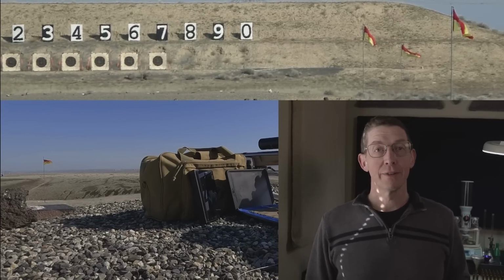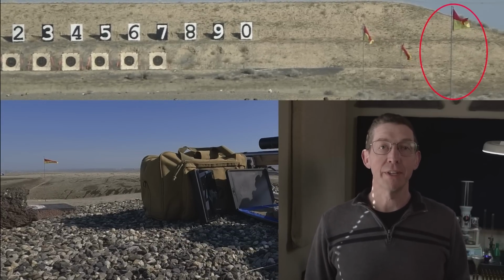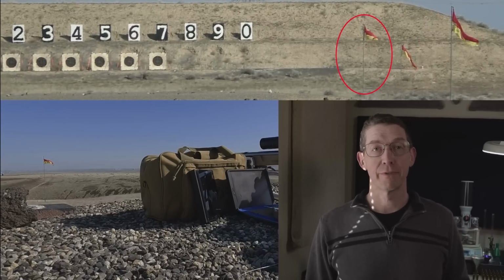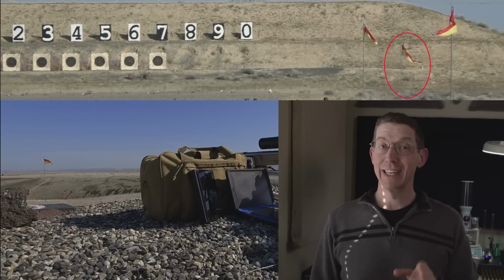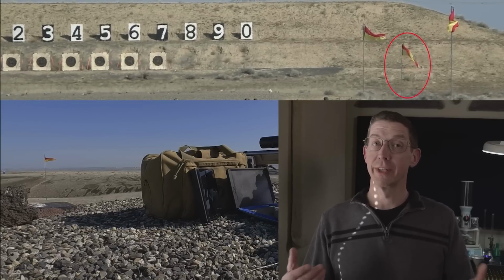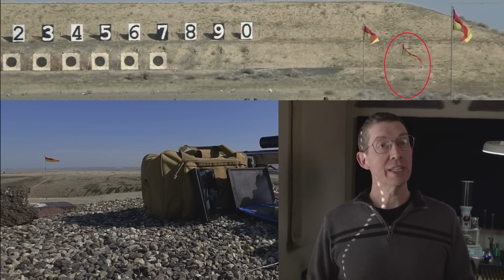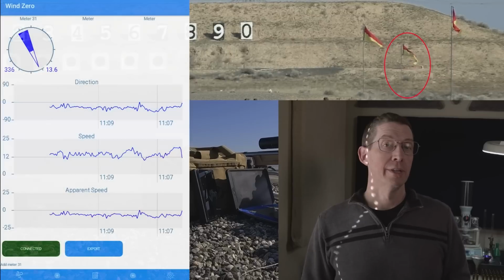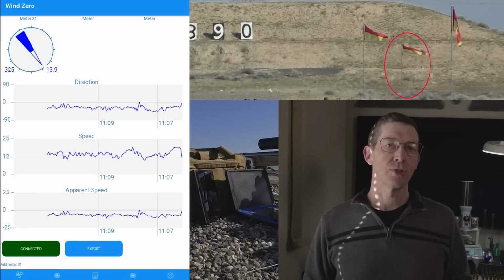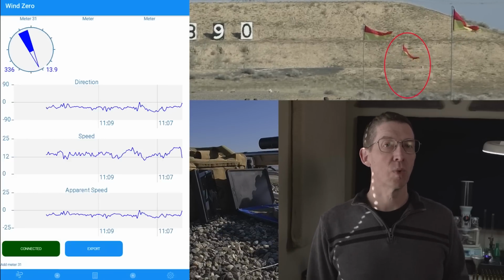Now these 3 up here, this closest one is about 550 yards from the firing line. The next one is about 700 yards from the firing line, and the last one is approximately 900 yards from the firing line. This should give you an indication of what's going on downrange. But again, this is the downwind side of the range. The wind is coming from the left, not the right. So these are even going to have some latency to them as well.